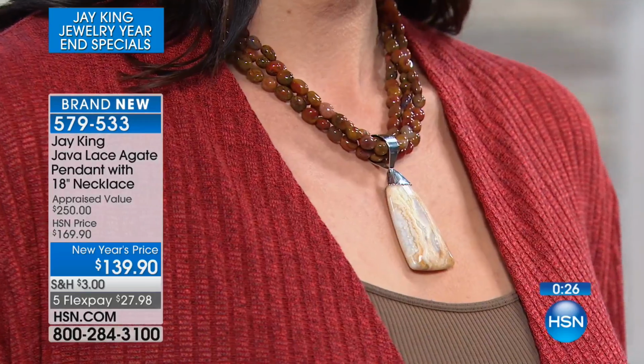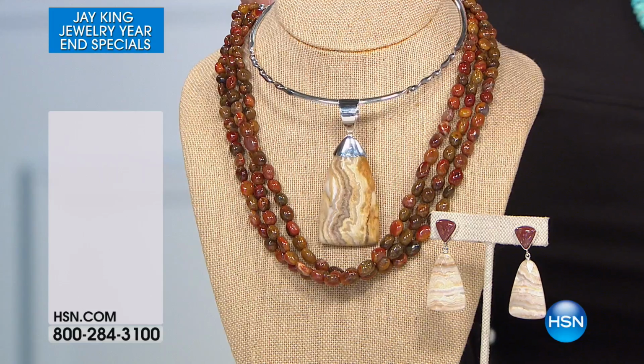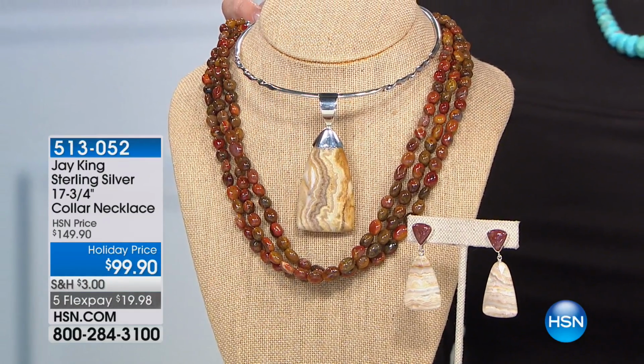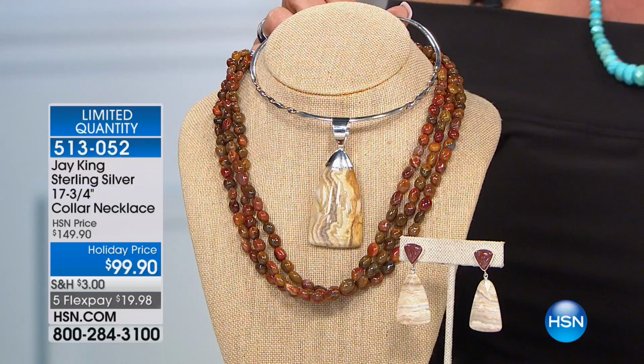So you make one purchase. You buy this necklace and pendant. You can wear this necklace. It comes with a 2 3/4-inch extender chain, so you can wear it high or lower. If you've got a collar, you can do like Suzanne's showing you here, where you can wear the pendant independently, or you can wear the pendant by itself, or you can wear the pendant on the necklace.